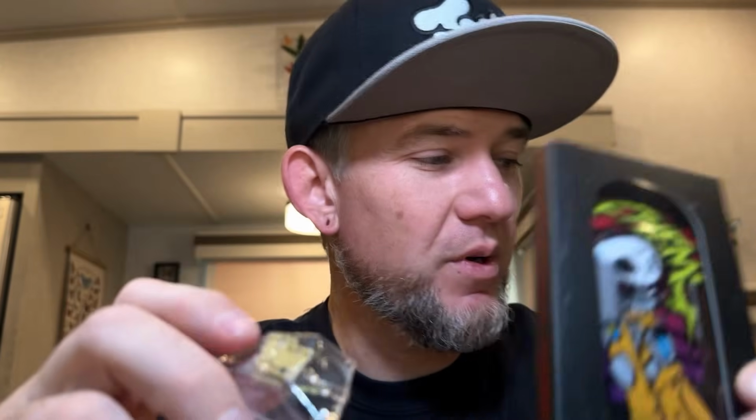I did get a pair of my favorite budget priced Hex trucks, and these are going to be a tan base plate with the chrome hanger, and I think that's going to look super nice. And I do have some Chems wheels, like the blood orange ones, so that'll be a super nice setup.